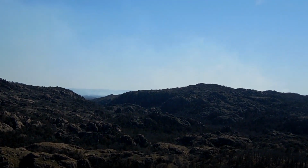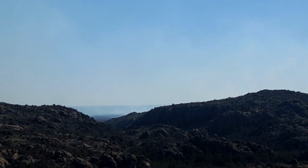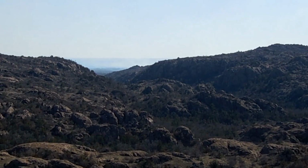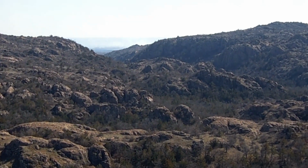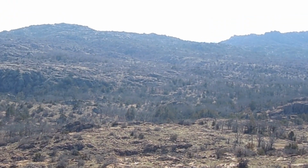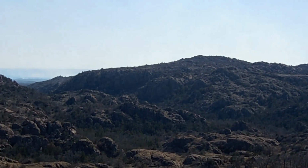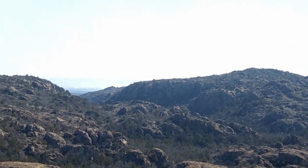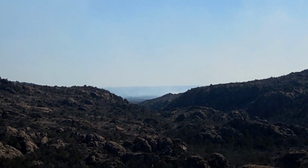There's a fire burning over in the valley on the other side in the military reservation. There's a grass fire burning. But that notch that you're seeing right there, the V-shaped notch, that's where Quanah Creek goes, and that's where I was hiking this morning, following that notch back through there. I hiked about 2 miles back in there before I really couldn't get any farther, and it took 2 hours just to do that.